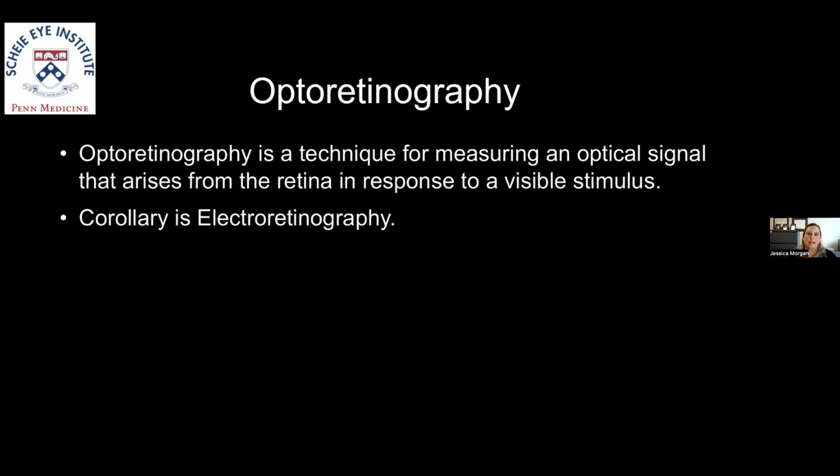So we've been interested in trying to understand whether we can identify biomarkers within our images that would allow testing of function of cells en masse with a much shorter and easier protocol for data collection. And so this enters now into the field of what's called optoretinography. Optoretinography is a technique for measuring an optical signal that arises from the retina in response to a visible stimulus. And the corollary really is electroretinography, or the ERG, which has been known for a long time to allow investigators to measure an electrical signal that comes in response to a visible stimulus.